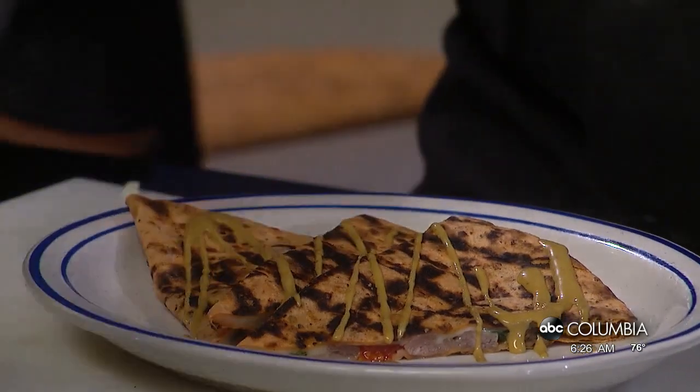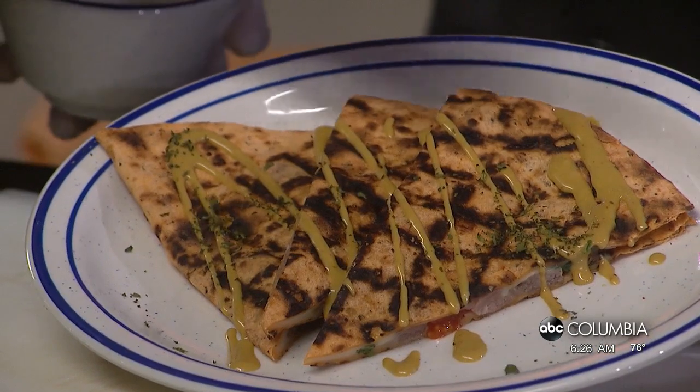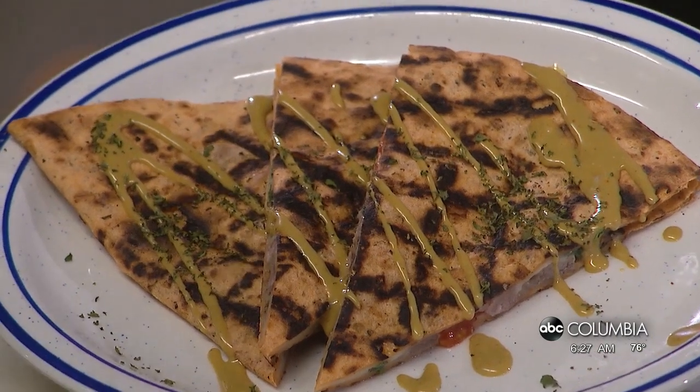We'll drizzle a little bit of extra chipotle aioli. Tyler's still ready. We'll go ahead and garnish. A little bit of parsley right on top. Beautiful. Look at that. So easy and so good. So easy, and we used up all that other food.